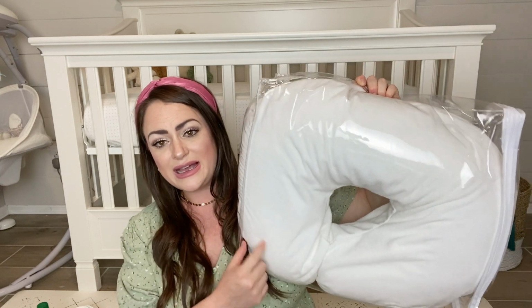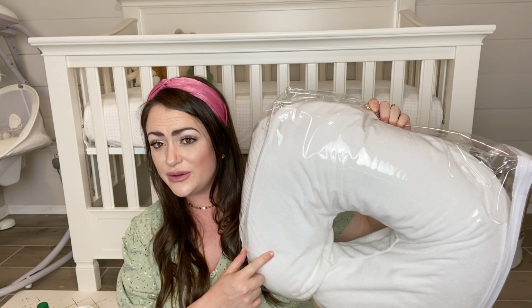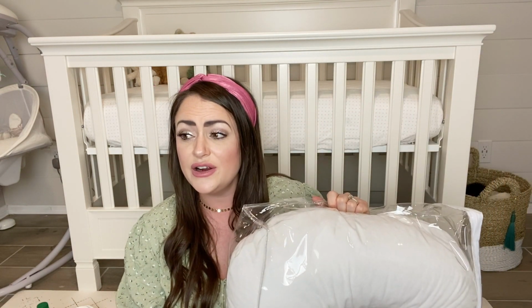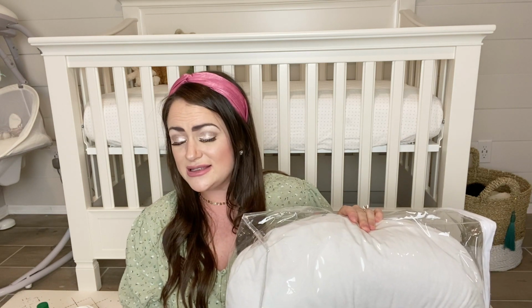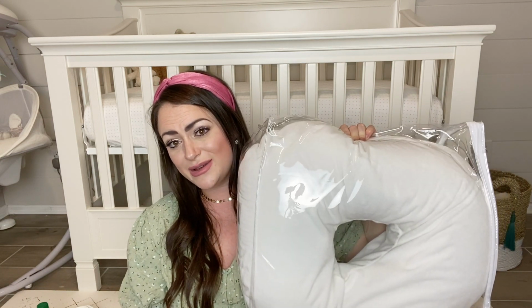I love that it has a plastic lining so it keeps it kind of germ-free when I'm taking it to and from, and maybe it'll help me with breastfeeding. I have no idea. I've heard about the My Breast Friend. It's kind of like this. So if this doesn't work out, I can always try something else, but I definitely want to bring this with me too. Okay, I think I'm gonna go with baby stuff next.